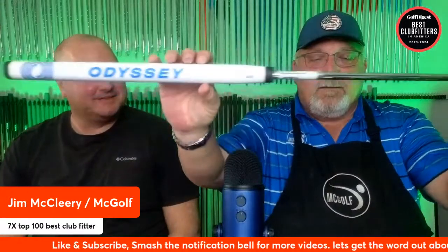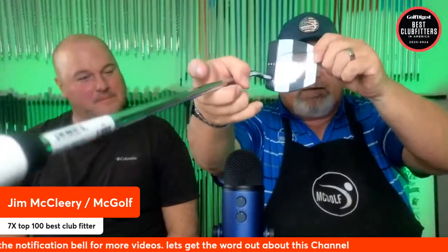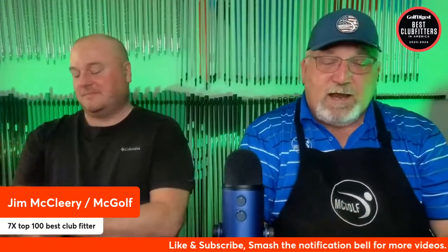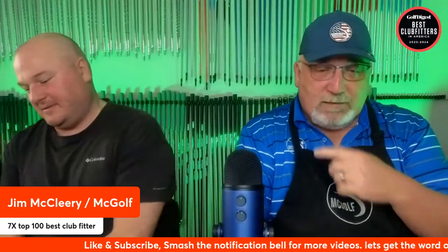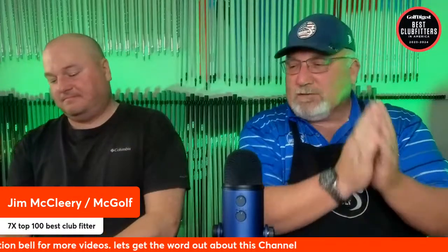I just opened a box on this guy today. This is the Odyssey Jailbird. I didn't even take the plastic off of it yet. See that? The Odyssey Jailbird. This is 38 inches long, and this is just the biggest doggone grip you ever want to see. They call it the cruiser grip, and it has extra weight to it. The idea of the extra weight in the back is that it slows down the fast twitch muscles so that you can make a more powerful, more consistent stroke.